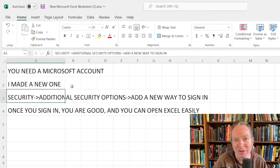So that's how I know this. I'm not an expert. I'm just a regular person who just bought this today. So it'll tell you to go here, and I just set up a PIN. Once I entered my PIN once, that's it. I can just open and close Excel on my laptop, and I don't have to sign in or anything.